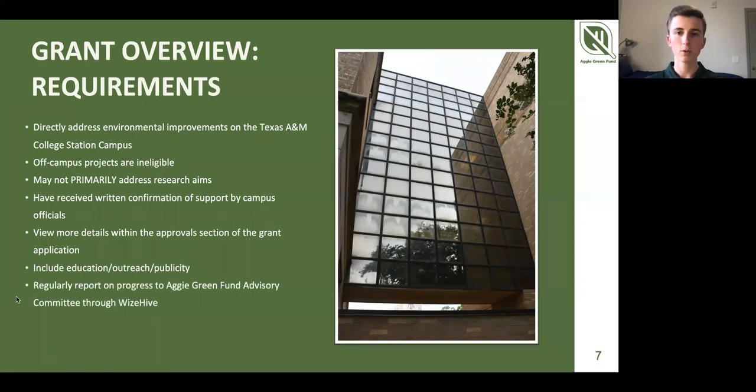And then, of course, with the Aggie Green Fund Advisory Committee, so that includes me and the other people who introduced themselves earlier. Basically, we would like to see that you're consistently reporting your progress, just so that we make sure that we're up to date with everything. So we have a special portal for that. It's called WiseHive. That's what we use to track everything to make sure that everybody is on the same page. And of course, like I mentioned earlier, full information is available on the website.